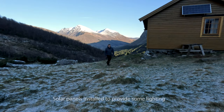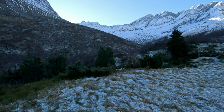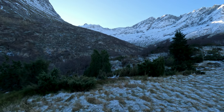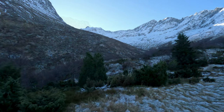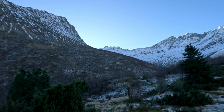Vellesetra is a great place to relax and enjoy the scenery after your hike. You can have a picnic on one of the benches outside the cabin or explore the area around the farm. You can also continue your hike further from Vellesetra, where you will find more trails that lead to higher altitudes and more spectacular views.